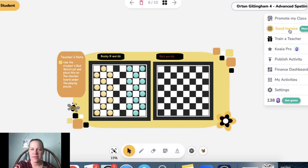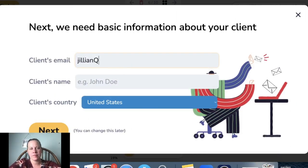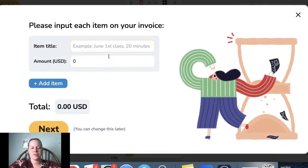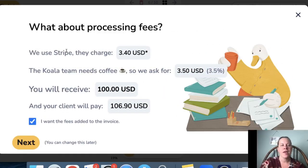Invoicing. If I want an invoice, I can go to send an invoice, and I'm going to give myself an invoice for $100. You can do this two different ways when you do the invoice. You can put the payment amount on the end of their bill, so they're paying $100 plus the processing fees. Or you could pay the processing fees yourself so you get less money. So you can choose how to do this.